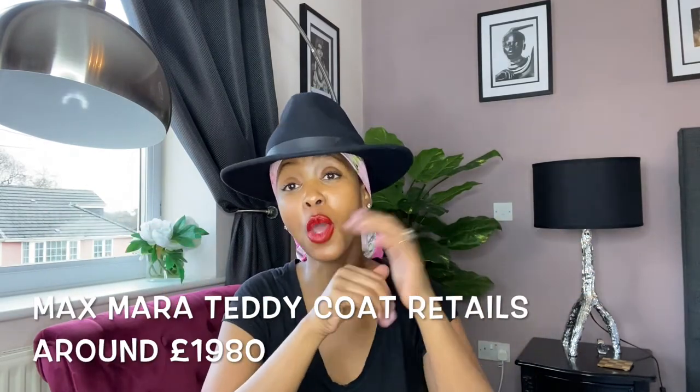The inspiration was the Max Mara coat, but with the price tag of the Max Mara coat, I was like, hell no. So I was looking through the Luisaviaroma website and I spotted this coat. At first I saw the price and thought, that can't be right. Because it looks so much like the Max Mara teddy coat, I got it. So I'm going to go ahead and show you guys.